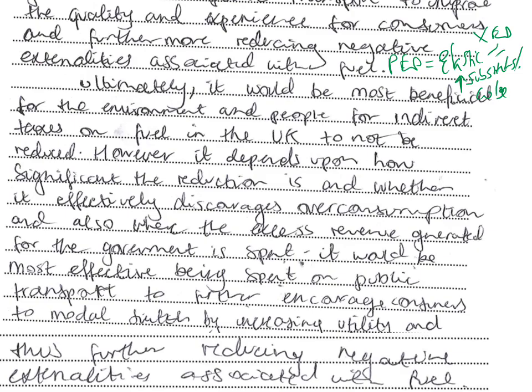Ultimately, it would be most beneficial for the environment and people for indirect tax on fuel in the UK to not be reduced. So we've got a key judgment there for AO4. However, it depends upon how significant the reduction is and whether it effectively discourages overconsumption. Also, where the excess revenue generated for the government is spent, it would be most effective being spent on public transport to further encourage a modal switch from cars, increasing utility for this further, reducing the negative externalities associated with fuel. So there's a little bit more AO4 there, but if this AO4 used elasticities, it would be a lot better.